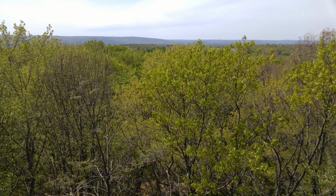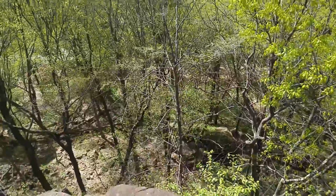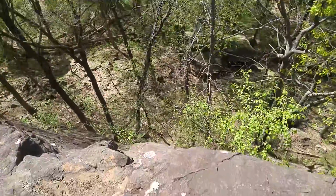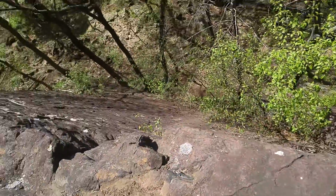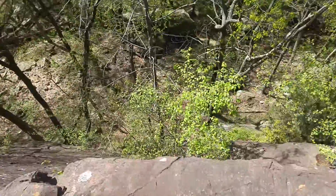Trees are just starting to come into bloom here, early May. Here's some video showing you how steep the cliff is. It's probably a good 80 to 100 feet deep in sections. I've got some photos coming up from the base. You don't want to step much further to the ledge than this, or you'll fall off.